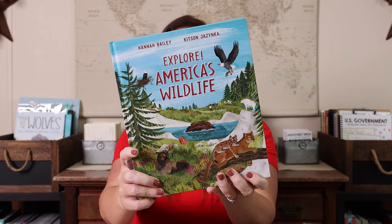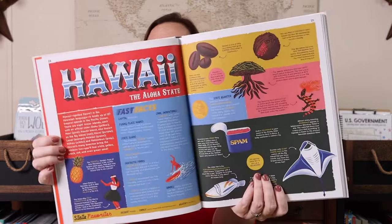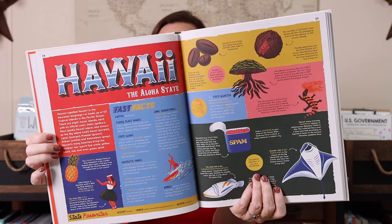Explore America's Wildlife. Only in America, the Weird and Wonderful. This one is kind of similar to the road trip one. It is like the weird things about that state. So it has your typical fast facts, but then it also has just kind of random weird things like Hawaiians love Spam. They eat over 7 million cans a year, way more than any other state. So it's just all these little bite-sized factoids.